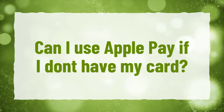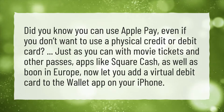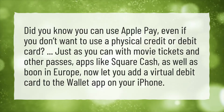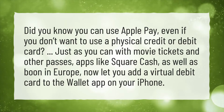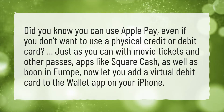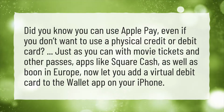Can I use Apple Pay if I don't have my card? Did you know you can use Apple Pay, even if you don't want to use a physical credit or debit card? Just as you can with movie tickets and other passes, apps like Square Cash, as well as Boon in Europe, now let you add a virtual debit card to the wallet app on your iPhone.